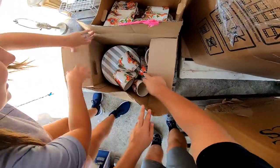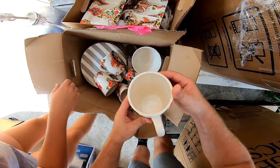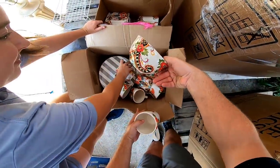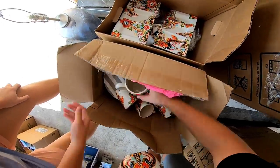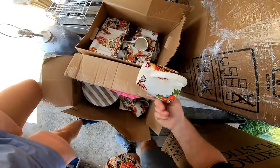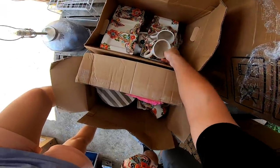Oh my gosh. That is so cute. Okay, this one's cracked. That one's cracked. But everything else looks good. I want it. That one's chipped and cracked. But it's the bowls. We need bowls. We do need bowls. I mean, they're not like the best quality. They're cute though. But they are cute. Tabletops Lifestyles Amelia.